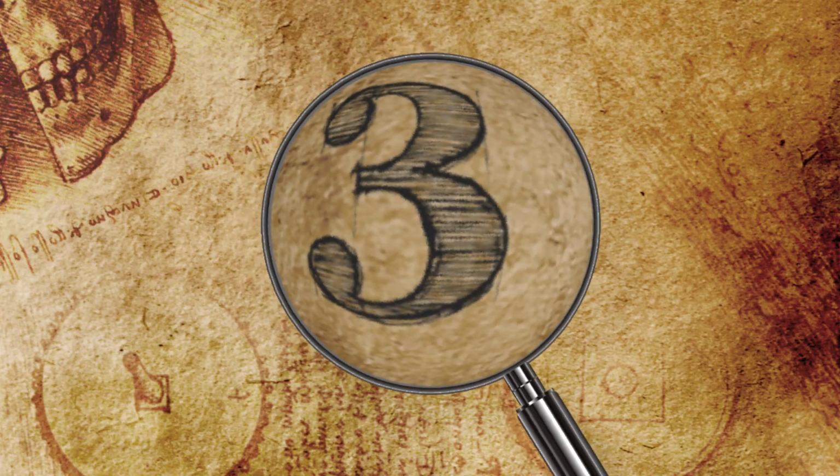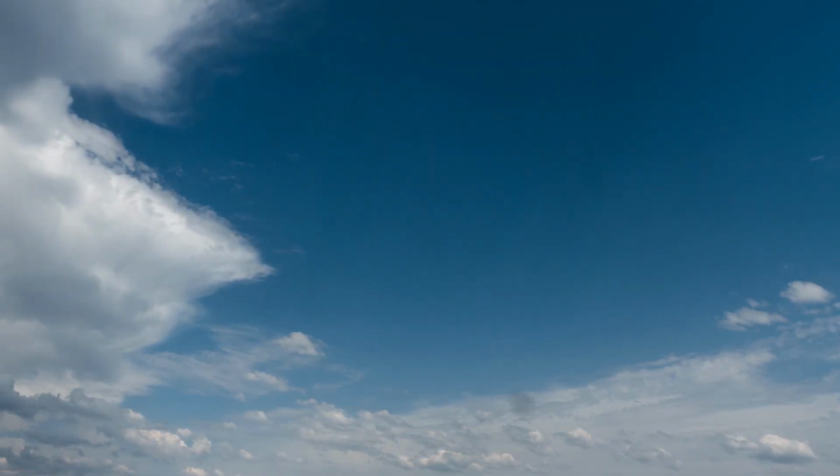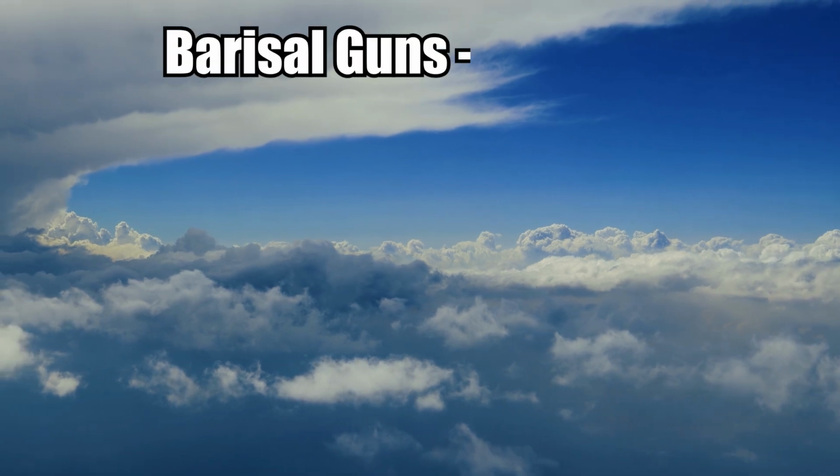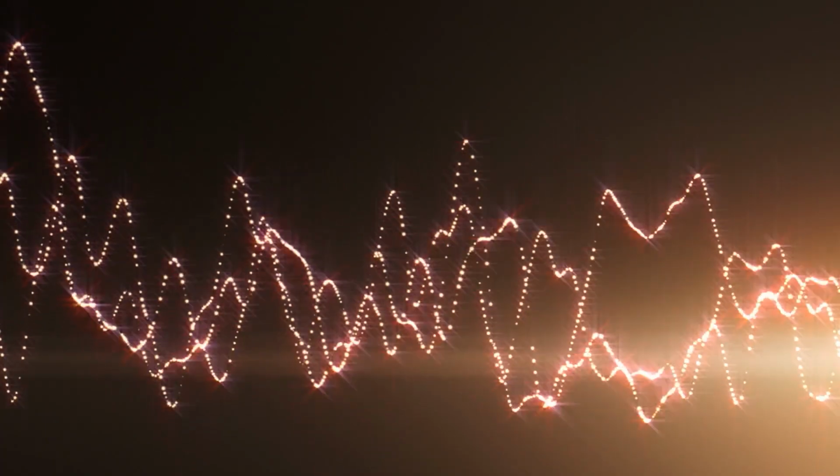Number 3. Skyquakes. There are various names for skyquakes depending on where you live in the world, including barisal guns, uminari, mist puffers, lagoni, and retumbos.